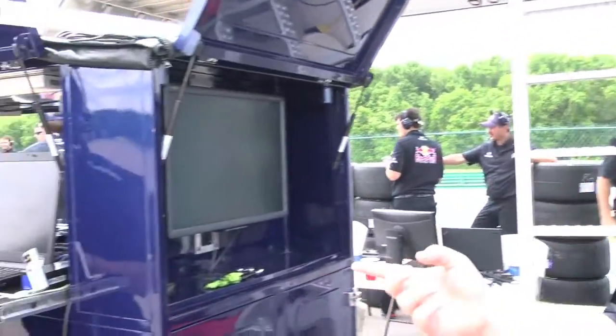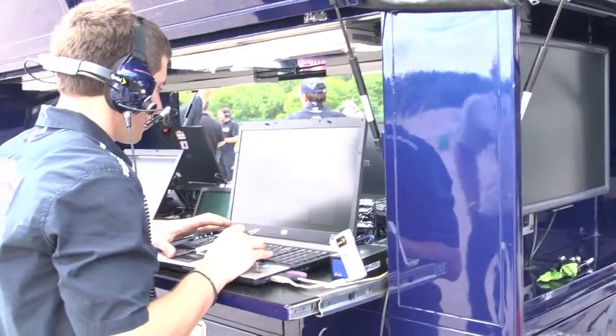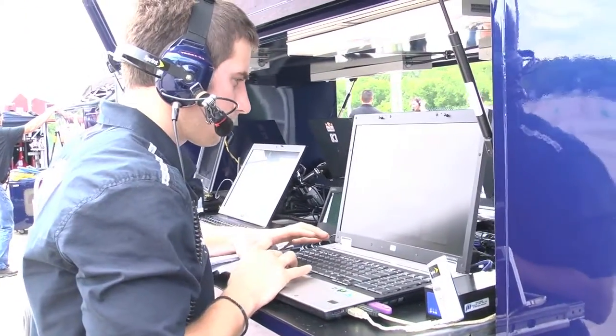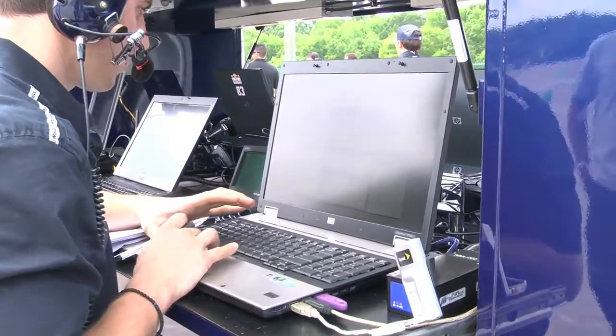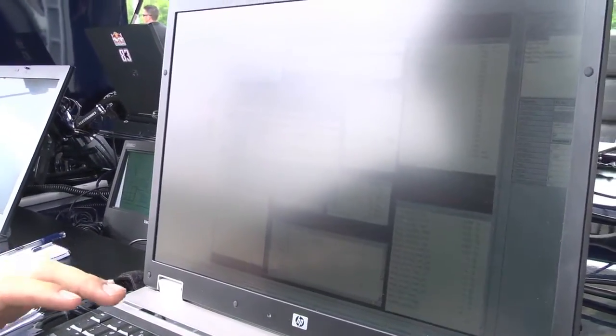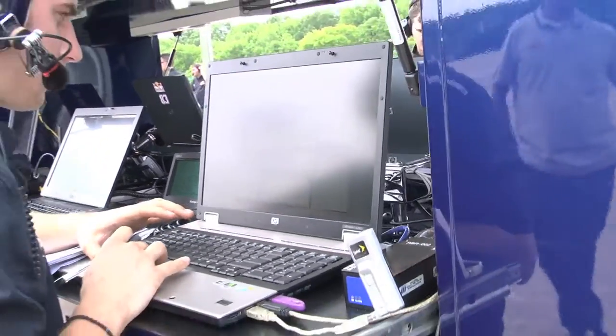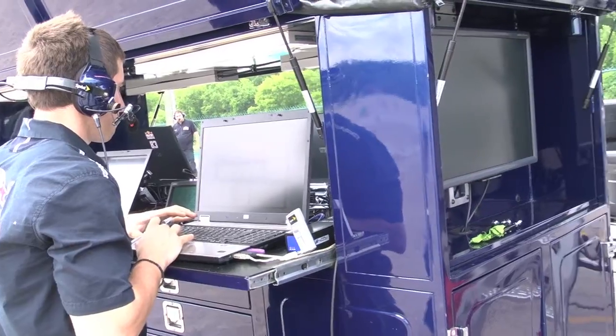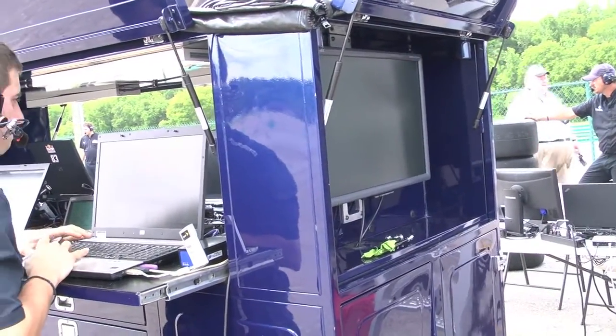Nick's doing data collection. He's our DAG, data acquisition geek, and right now, since it's a test session, the car's allowed to have sensors and stuff like that. Normally during the race weekend, there's no sensors, no electronics, no nothing in the car. When it comes in, he'll pull all the data off the car, and then he'll put it onto a server that we have in the cart. And then all the engineers will get that information off that server, and they'll analyze the data that comes off the car.